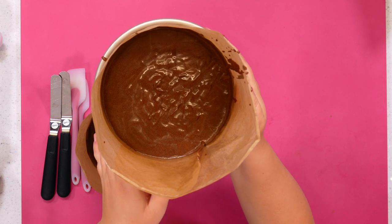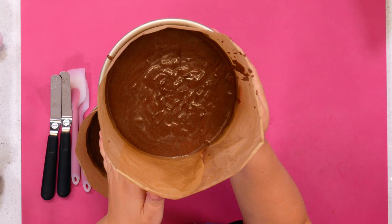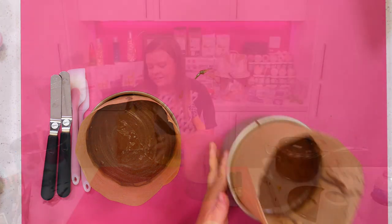Everyone's still got the reds on. So it's filled up almost to the top of the tin. Have you all gone spinning? So I'm going to put these in the oven.